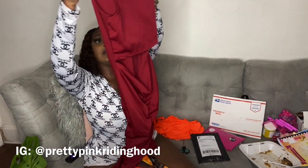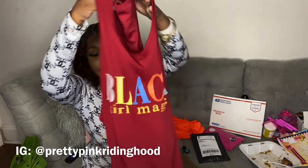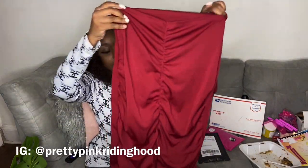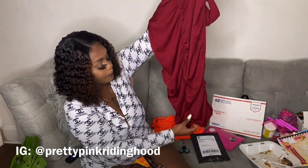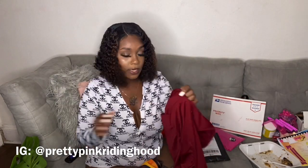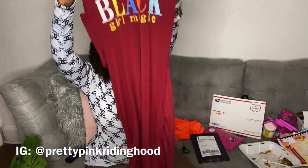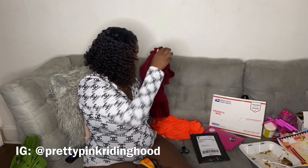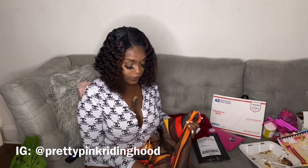Thank you, boo. And she has Black Magic. That's fire. And look at the back, y'all. I already told y'all I took a sneak peek because I couldn't help it, but yes, that's so bomb. It's a scrunchy look in the back, so it's going to have your butt looking good. Yes. Thank you. Now I'm going to feel black and beautiful in this. That's really, really bomb. That's fire, sis.